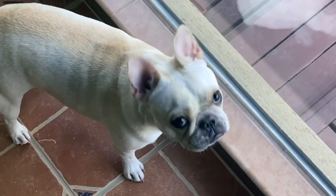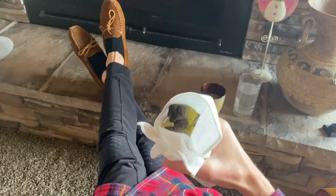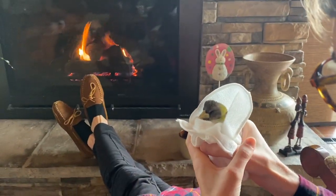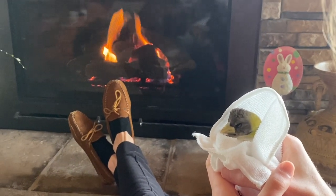What happened, Ollie? What happened? Yeah. So we brought him in. Poor Carl. Ken said he was shivering out there. He was. Aww. I hope he'll be okay. Me too.